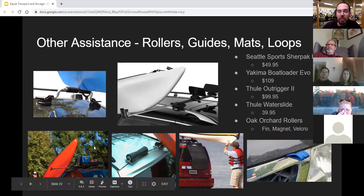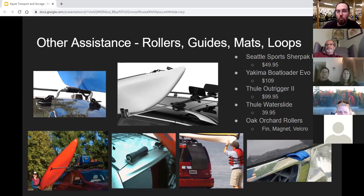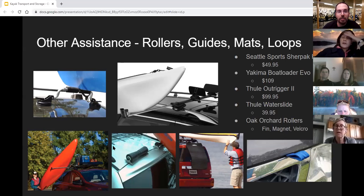And there's other ways to make it easier for you too without buying stuff. Just open the front door and get the front of the boat up and put it in the crack between the door and the car. And then you go back and lift the back of the boat up. That's actually pretty easy. That's how I get my second one up. Or call Doug. Would you say that again?